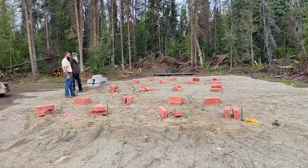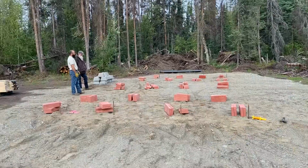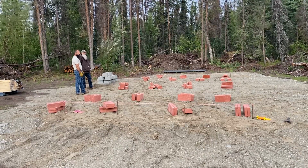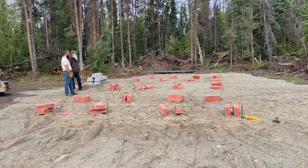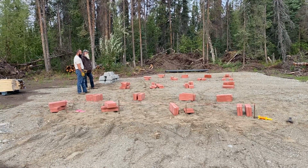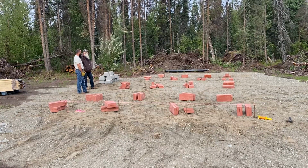You can see we're getting the blocks all laid out. All right. Then we got to measure and stake those out in the right places there.